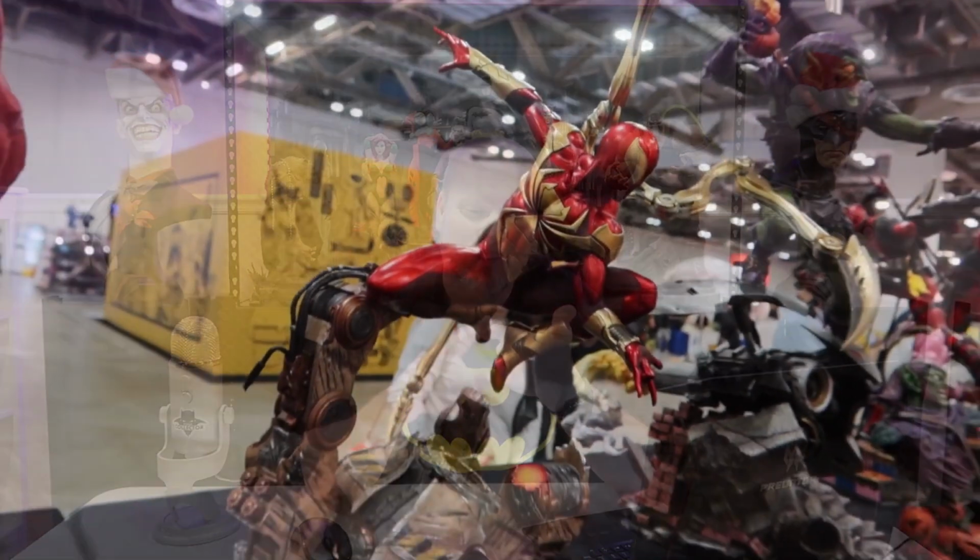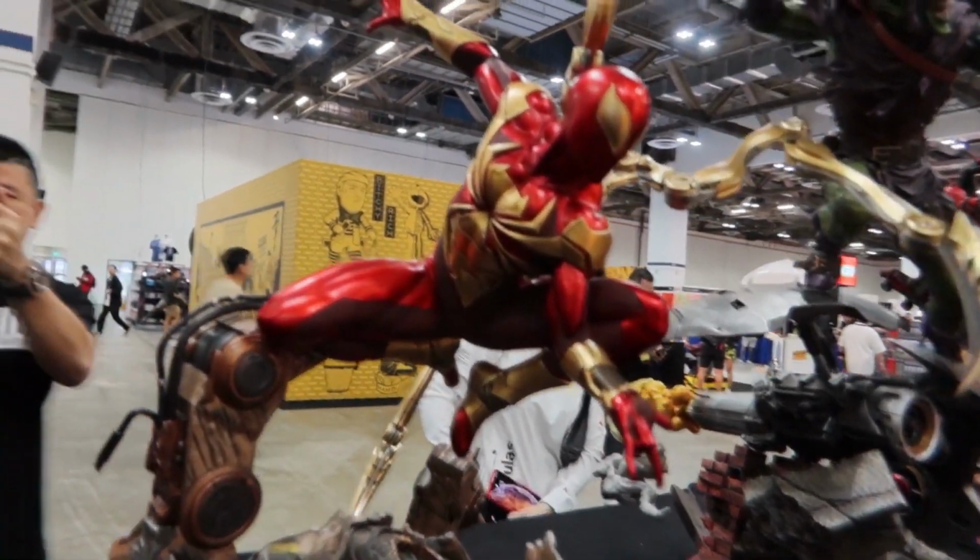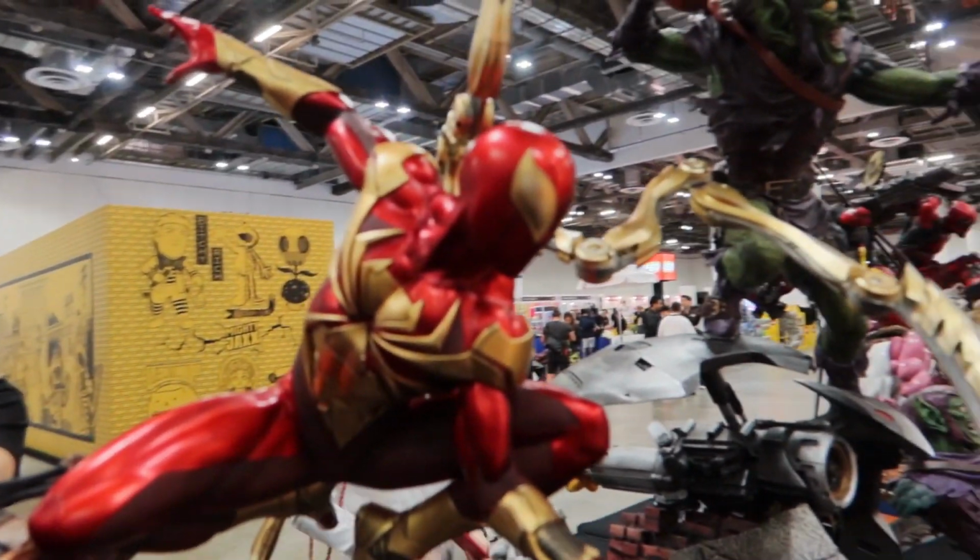I think it's an okay head sculpt. It's not my favorite, but I do feel like they did a nice job with it. I like the art direction of it. It's just a cool piece. I really like it. So anyway, we also have Iron Spider. I think Iron Spider looks really good. I really like the paint applications on it. I like the action of it. I just think it's really well executed.